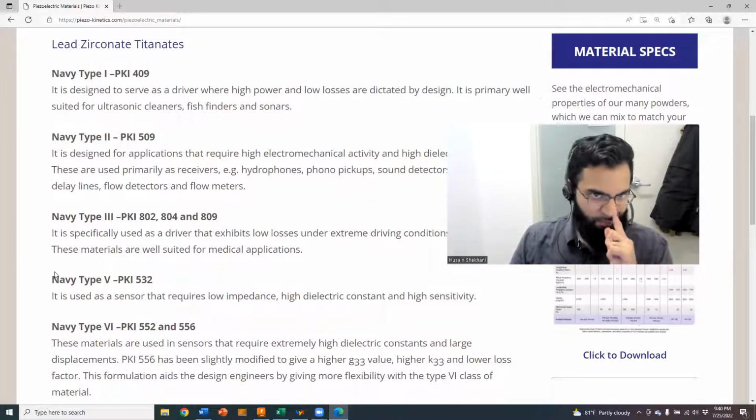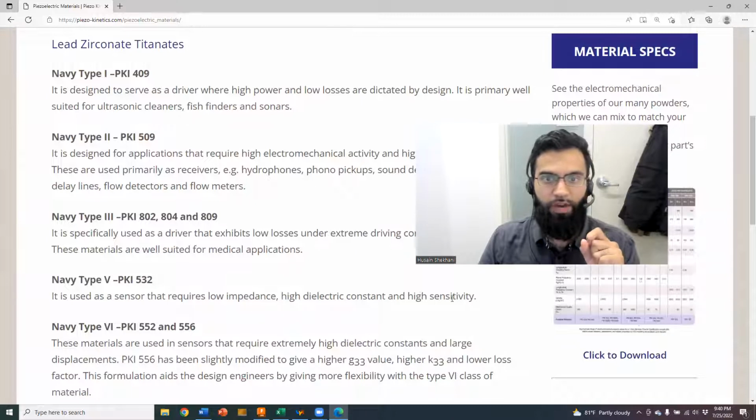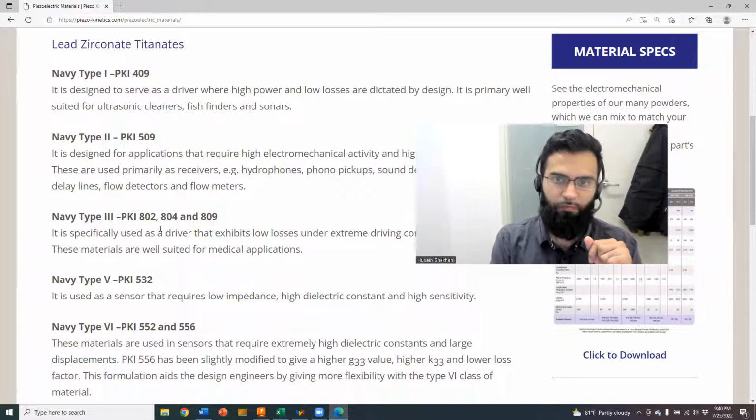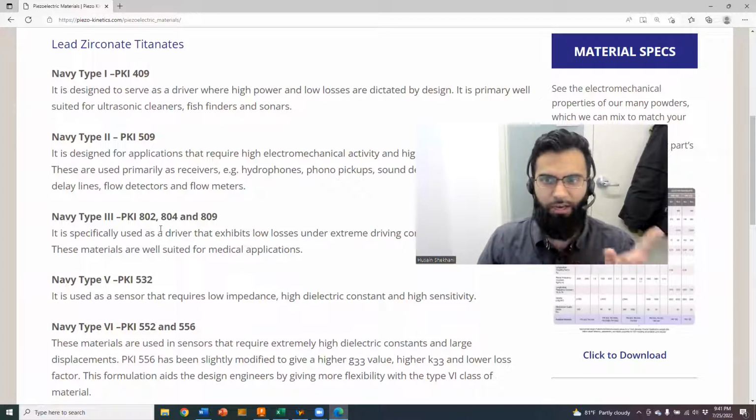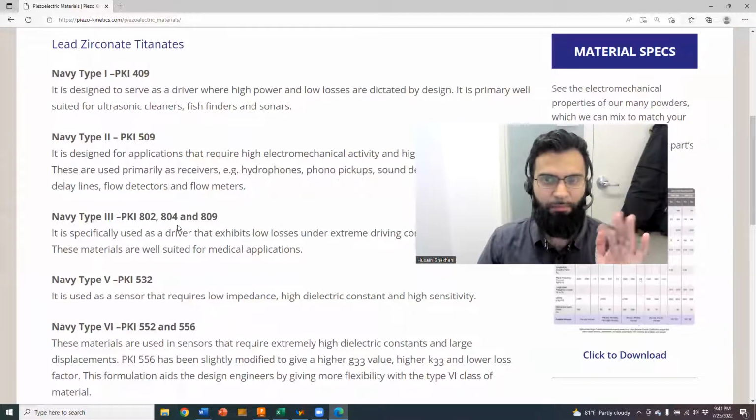Then Navy Type 5, so Navy Type 2 was the sensors. Navy Type 5 has different dielectric properties. So this is also true for these materials. They may have different Curie temperatures depending on your application. They may have different dielectric constants, though many high power applications aren't as picky, except that if you're going to the temperature region, there may be some distinguishing factors between these 3 materials, or specifically the one they have on staff. I'm not speaking out of experience.